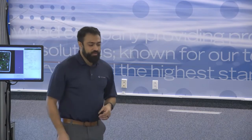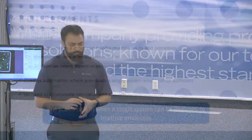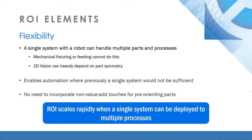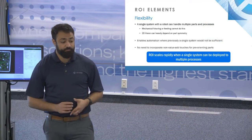Yeah, 2D vision can depend a lot on what your part actually looks like. The flexibility of handling multiple processes specifically lets you bring automation to places where a single system might not be sufficient, right? So maybe you have throughput on this process, but every once in a while you run a different part through it. Well, if your tooling costs made that inaccessible for you, a bin picking system might be a great candidate.